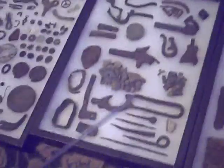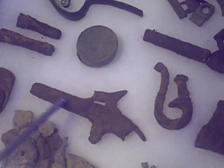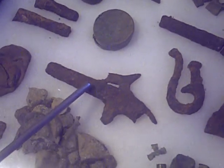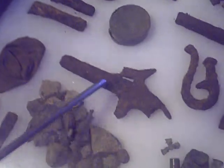This case here involves mainly everything to do with guns. I found this little pistol just right off the bat, by pulling horseshoe nails out of my driveway with a big magnet, and this thing sucked onto my magnet, and instantly I knew it was a pistol. And it's an old early 1800s mountain man pistol. About every mountain man would carry one of those.